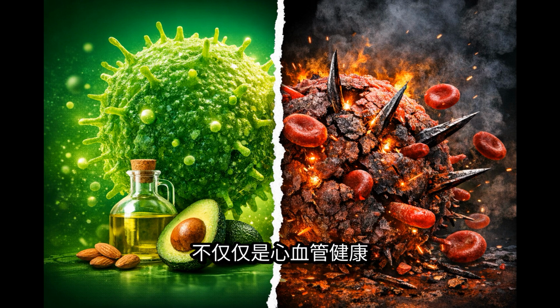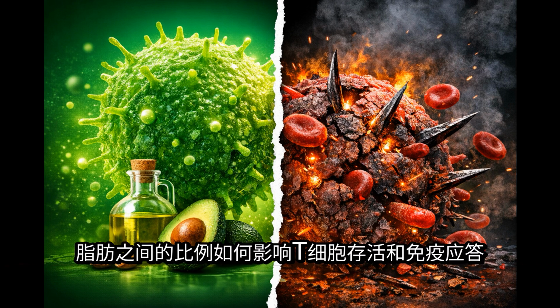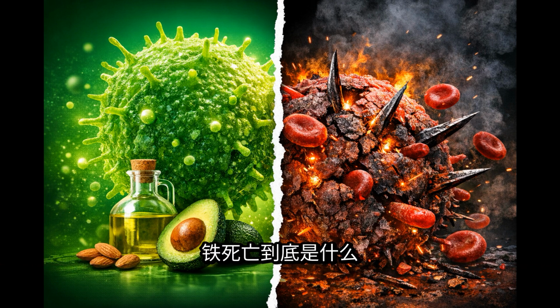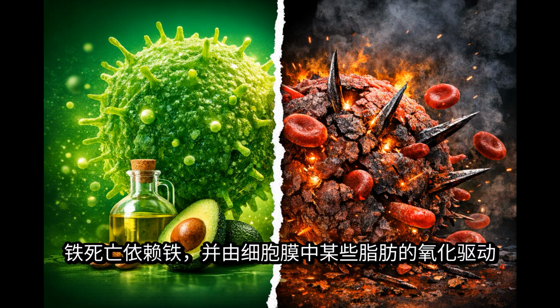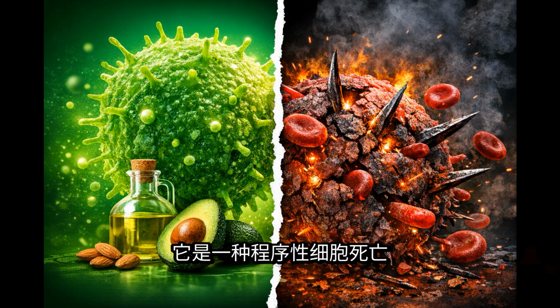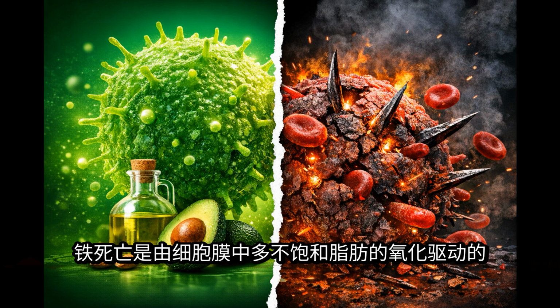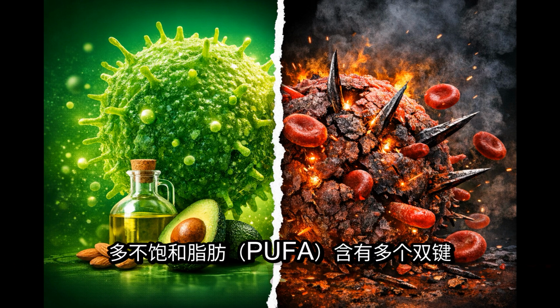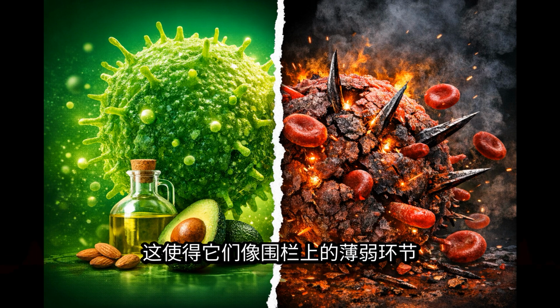It's not just whether a fat is healthy for the heart. It's about the ratio of polyunsaturated to monounsaturated fats and how that affects T cell survival and immune responses. Let's unpack ferroptosis first. It's a form of programmed cell death, but very different from the classic apoptosis most people have heard of. Ferroptosis is iron-dependent and driven by oxidation of certain fatty acids in cell membranes.